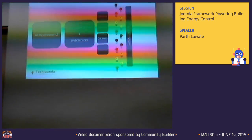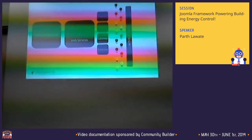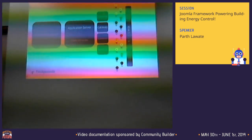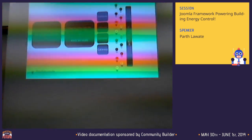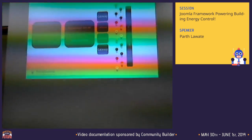Now, what you see below that is a gateway. If there are 1 million lights here, each gateway has a limitation as to how many it can control. So I can just horizontally scale the number of gateways required depending on how many lights I want to control.